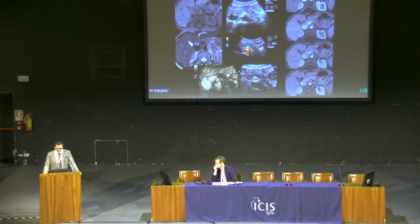But let me show you this case. It is a young lady, 29 years old. There is a mass in the body of the pancreas, well detected by means of ultrasound in this case, no vessels and hypovascular. We move to MR directly.